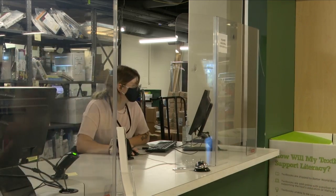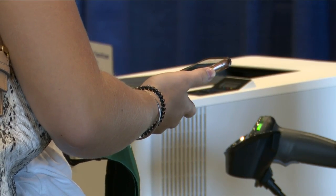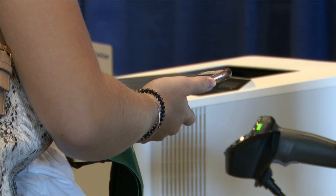Using online tools, NMU was able to provide a check-in process to help with social distancing and guide students on what to do. When I got here, I just had to say, I'm here. There was a little icon you could press on, and then I filled out my forms, and they just texted me and said, we're ready for you to come in, and it was super easy.